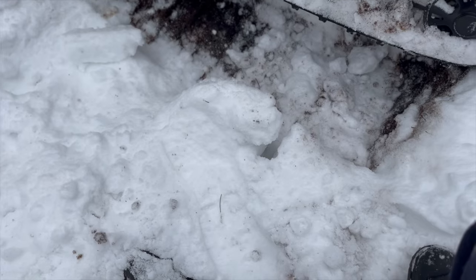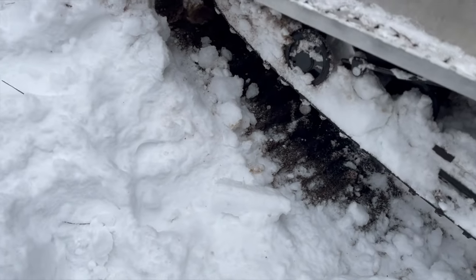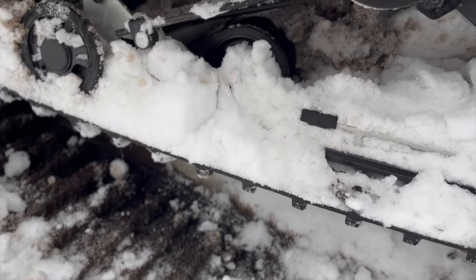I had some big chunks of ice here blocking the track. I had to take it off. Much easier lifting it then. Yeah, woohoo!